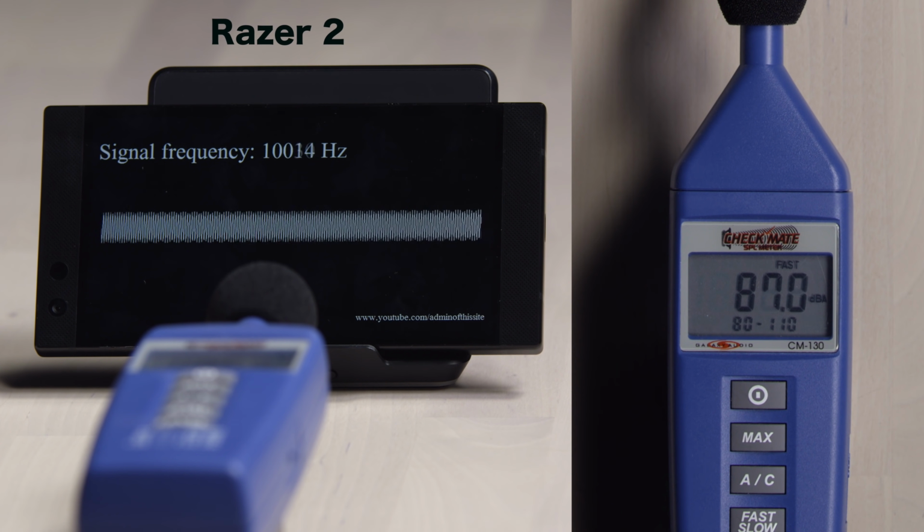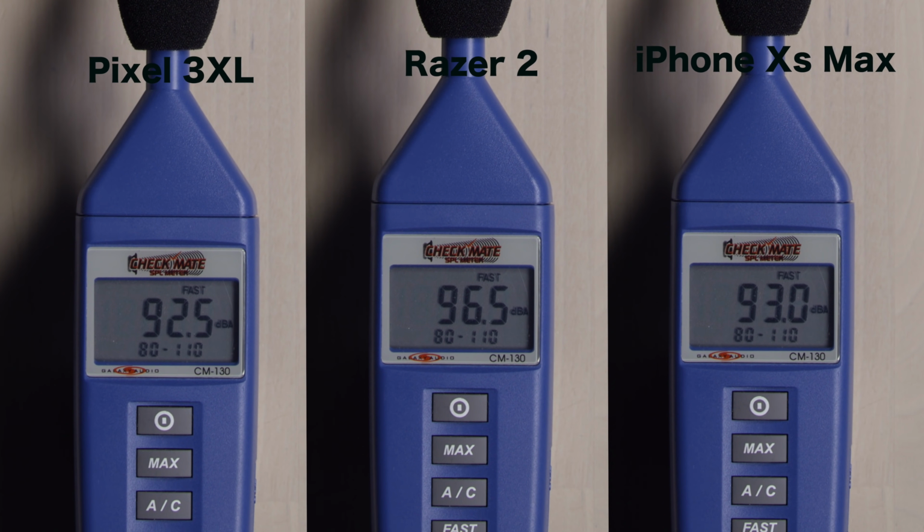Okay, so the test has been run. You have seen the numbers, and surprisingly, all of these devices are closer than I expected them to be in the maximum SPL output. Now, of the group, the Razer is the only device with the built-in Dolby effects.